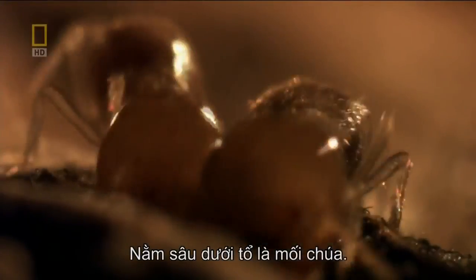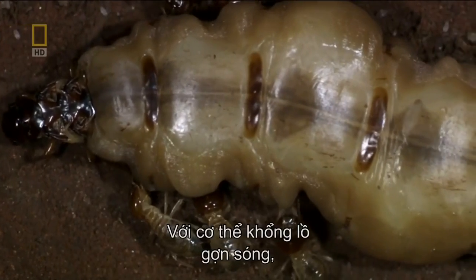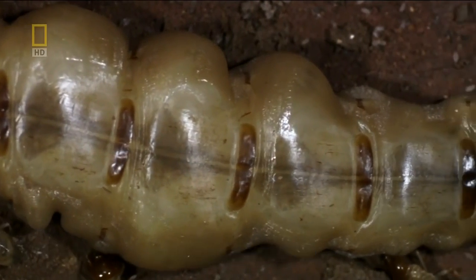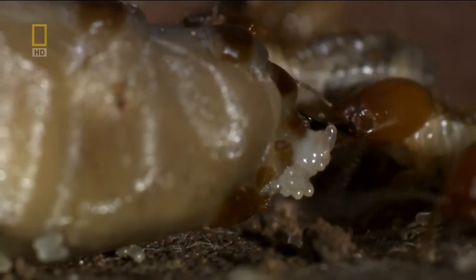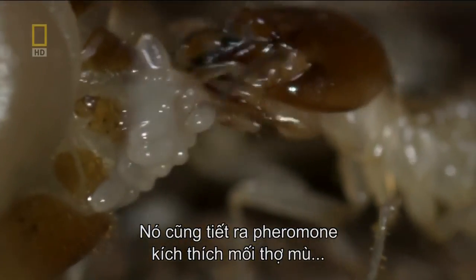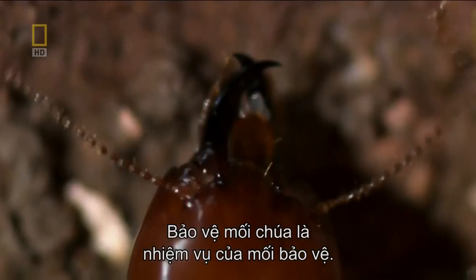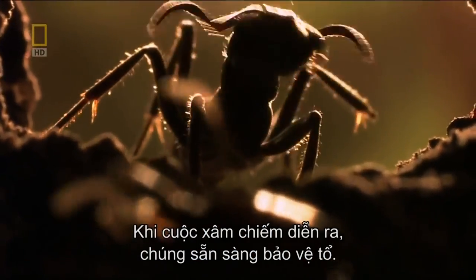Buried deep below the mound is the termite queen. With her enormous pulsating body, she's laying an egg every 3 seconds, 30,000 in a day. She's also secreting a pheromone that stimulates her blind workers to catch her eggs like midwives and carry them to the nursery. Protecting the queen is the job of soldier termites. When a moment of invasion occurs, they are ready to defend the mound.